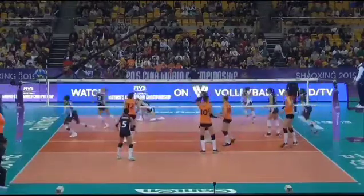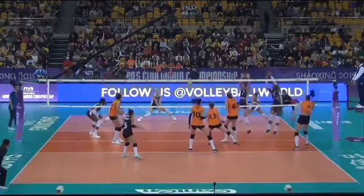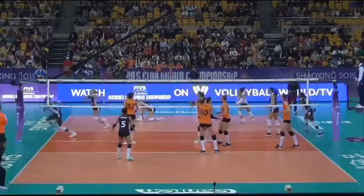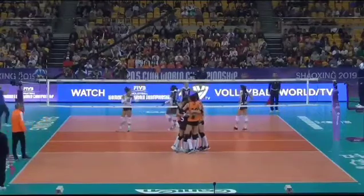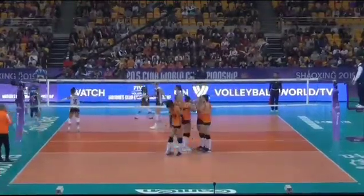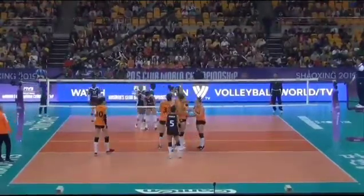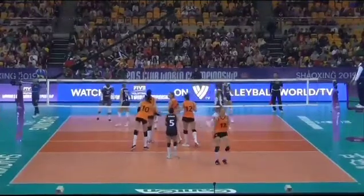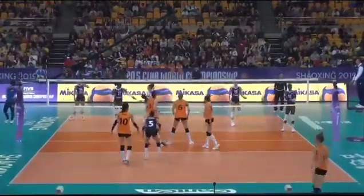So, nice little overload. You can't get a full swing block, so she actually hits pretty much over her from the back row. Too much power to handle. Everything was lined up well. The Italian team set up pretty well. Kim Hill was actually the outside hitter for that Italian team, the USA player. So she read it pretty well. It's just a lot of power.